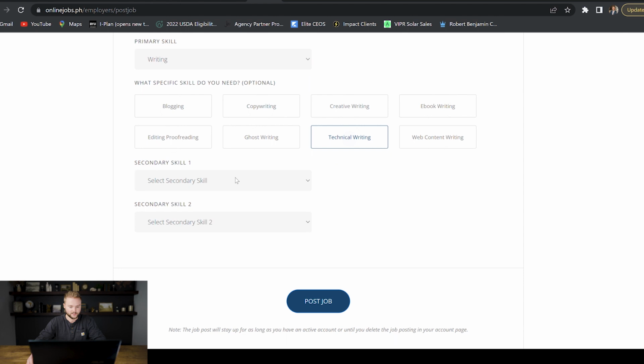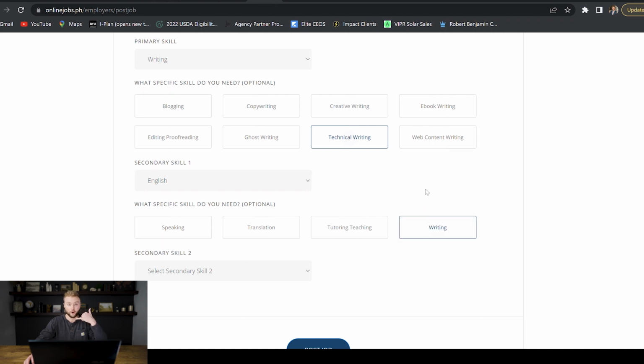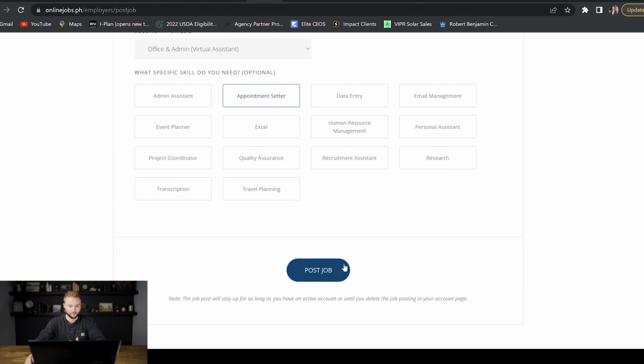And then the secondary skill, you could do English. You want them to be really good at English, and you could just select writing. They don't have to be great at speaking unless you're going to have them cold calling people and stuff like that. But for me, I would just select writing. The last one, I might select office and admin, a virtual assistant. For this one, I might do appointment setter, because that's the goal of hiring this virtual assistant, and then I will post the job.